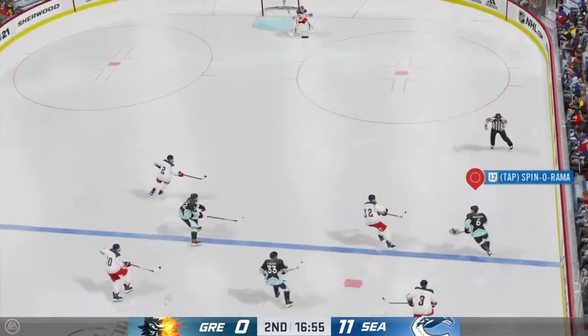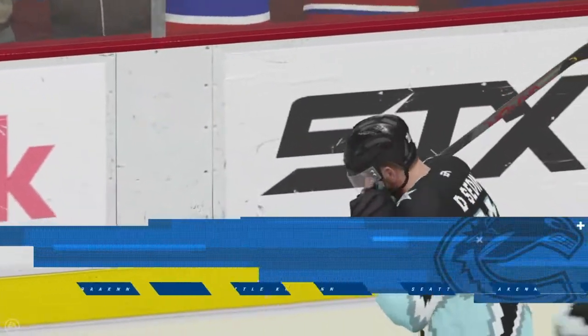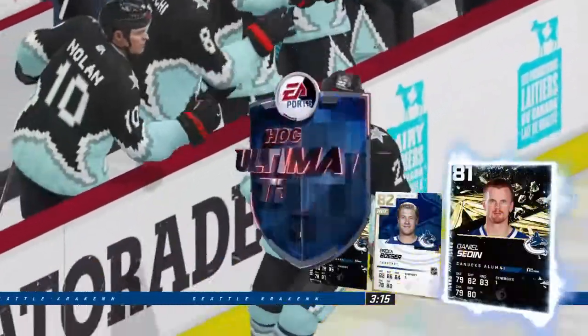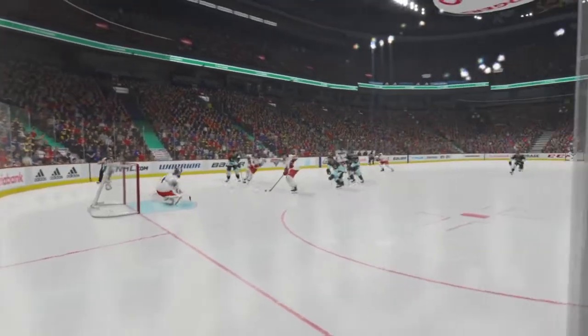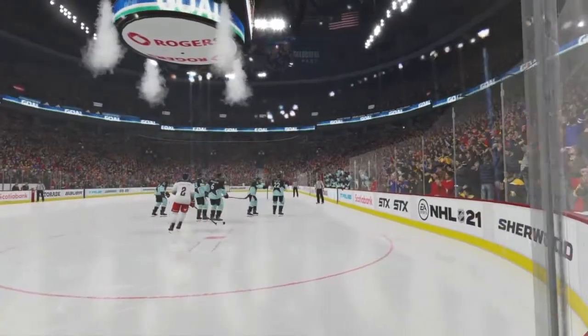Takes the feed. Besser has been a leader of this team offensively. And scores! This is getting insane! It is crazy how often the puck tonight seems to end up on his stick, and then when it's on his stick, it ends up in the net. What a game. I like the skill here, James, to make the pass and then to receive it, shoot it all in one motion.